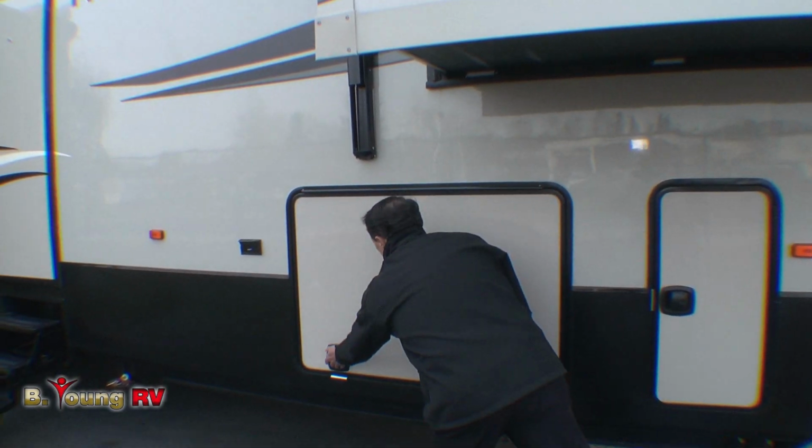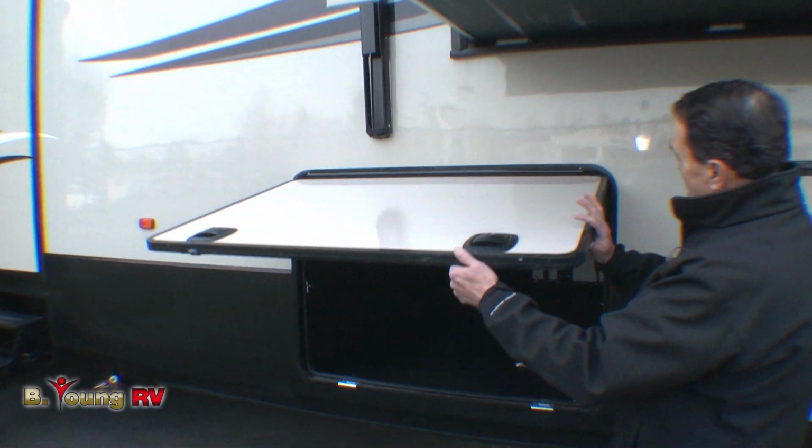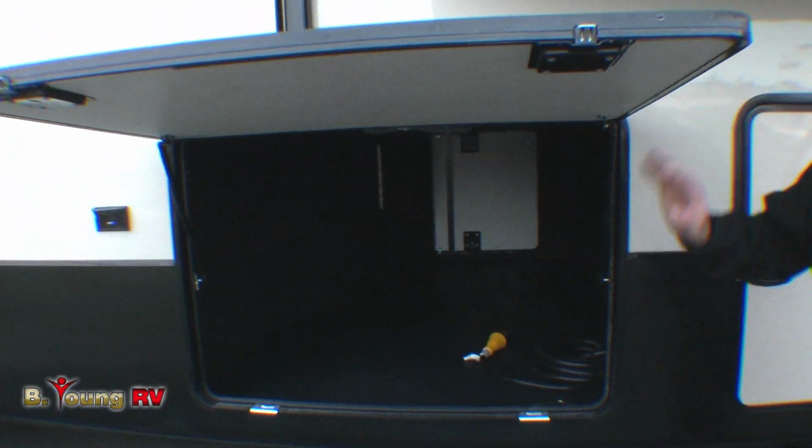You'll notice this huge door here into the cargo hold. And if you look up underneath, you'll see that it's finished off. There's no bare wood underneath there. There's nice finishing, like Redwood, underneath there. So that's gonna be insulated in the floor underneath, in the bedroom. I think it's about R27.